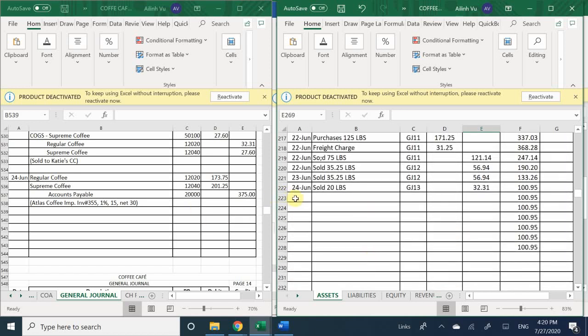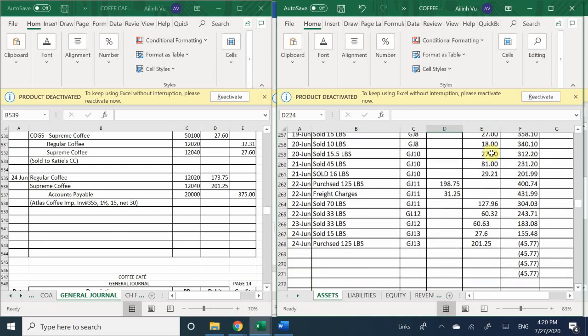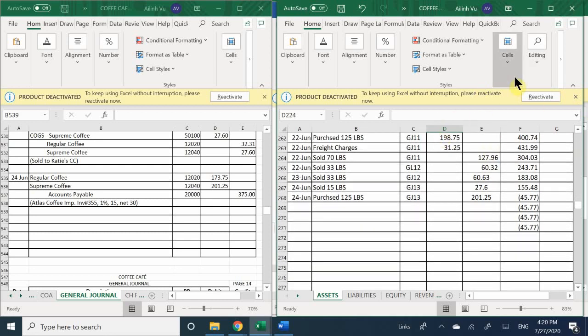We want to do 195 plus 173.75. 274.70. Oopsies, what the heck happened? Okay, what was it? 173.75? Yes. Oh, whoa. I meant to put it on the debit side. Yeah, I was just about to say, you're recording on the right side. So I got 274.20. Is that what you said, David? 274.70. Yep. I've got to fix this one too, because it's 201.25. So now I'm at 356.73.